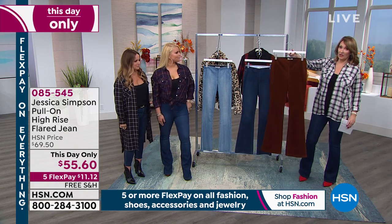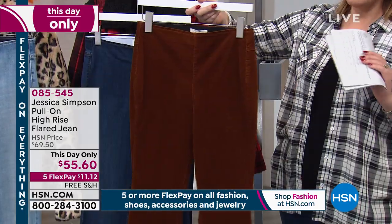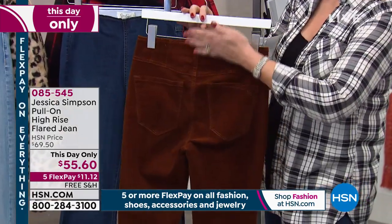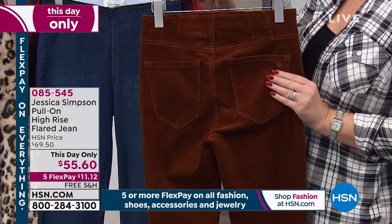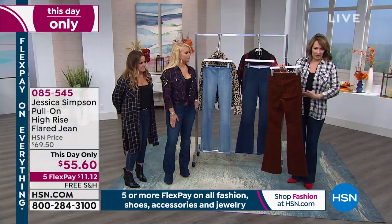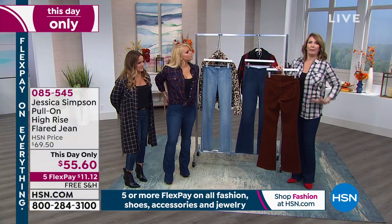If you want this saddle color, I was just informed there's fewer than 200 left total, that's all sizes. And I will show you a couple things. It comes up a little higher in the back. The pockets are darling. But see, it comes up a little higher. It's sitting at my natural waist, so it hits right at your natural waist, not way up and not low.